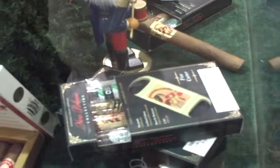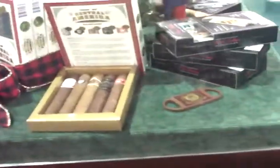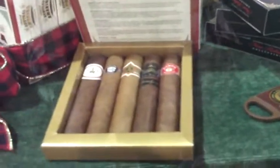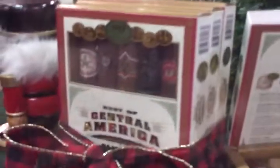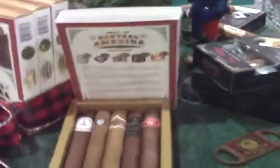As far as the 2011 new releases, that's very cool. The best of the Central American pack and the best of the Dominican pack: I looked at all of our brands and I chose the cigars to go into these packs that had 90 plus ratings in CA and CI. Okay, so not only do you get a great selection of our Central American house and our Dominican house, but they're all 90 plus rated cigars.